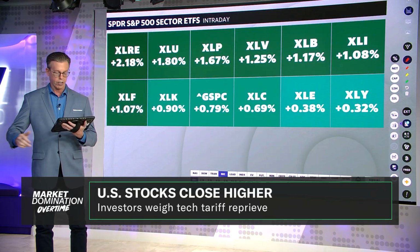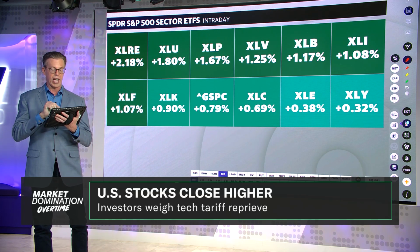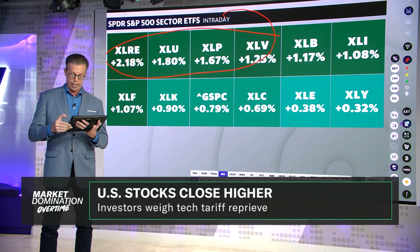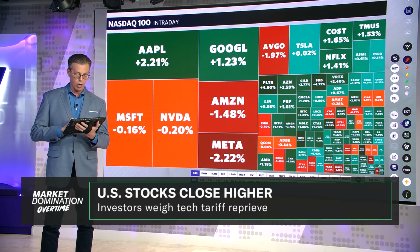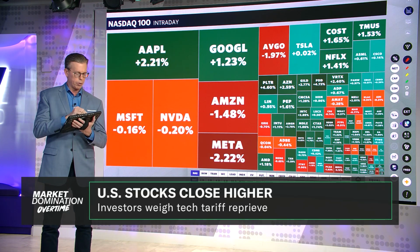And here's the sector action. All 11 sectors in the green, led by real estate, utilities, and staples, and then healthcare. All 4 of those are the most defensive sectors, so kind of a defensively bullish day. We'll call it that, and move on to the NASDAQ 100, where we have a mixed board in terms of the mega caps. Apple up 2.21%.